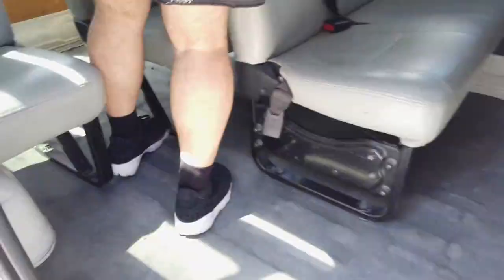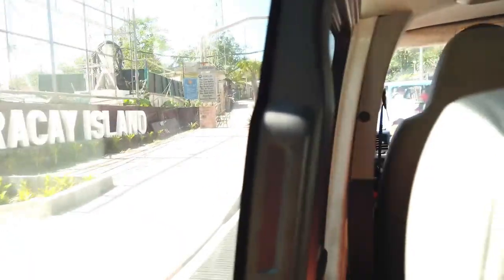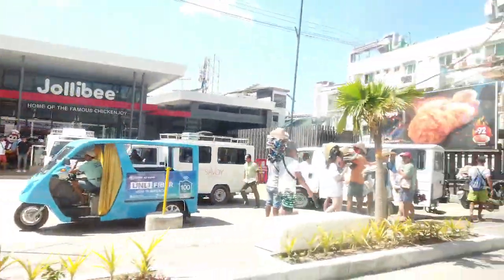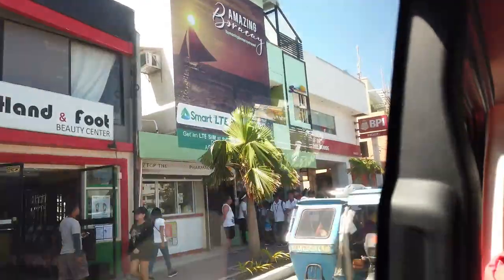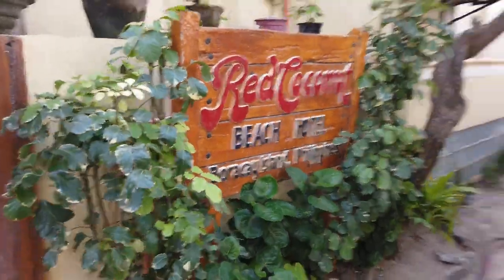Okay, here you go. Take a van again here. Okay, so we're now in Boracay Island, and there is a van again to transport us to the hotel. Let's go. Okay, we just have to follow this guy. Red Coconut.